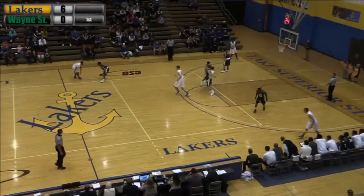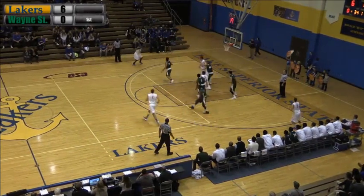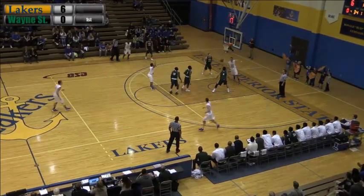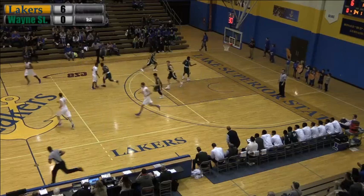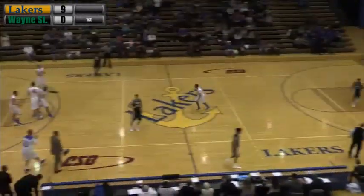Now Lakers with the ball. Akemji Williams into the front court. Rolling right. Kicks it out left for the three. This is Daly. Daly will drain it. Nothing but net for Daly. 9-0 lead for the Lakers.